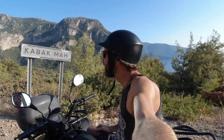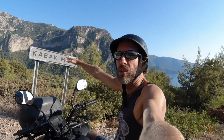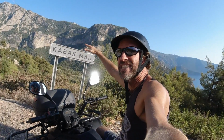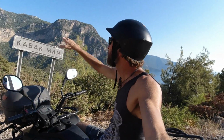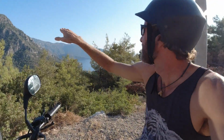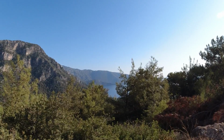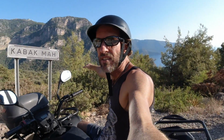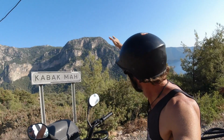And so the road ends just a, I don't know, kilometer or two out this way. And this is the beginning of the incredible Lycian Way trek. It goes up into those mountains, no roads up in there, and along the coast for several hundred kilometers, almost all the way to Antalya, a city on the south coast of Turkey, way that way.